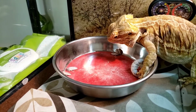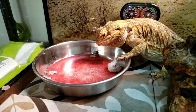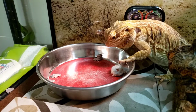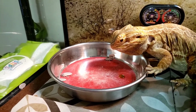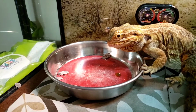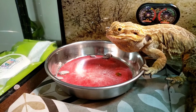Wow, she just ejected a roach out into her enclosure because she's a sloppy eater. Clarabelle gets excited over her protein because she doesn't get it that often, and she can be a pretty sloppy eater. And we're going to let her finish up and we're going to move on to the next reptile.